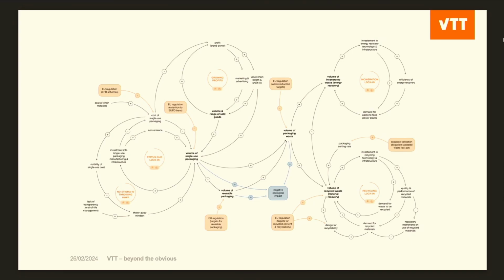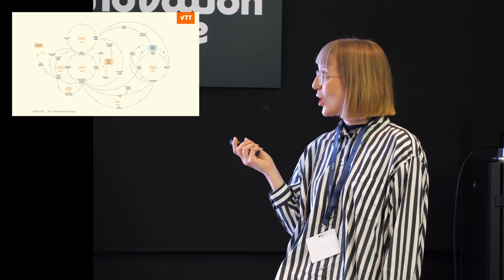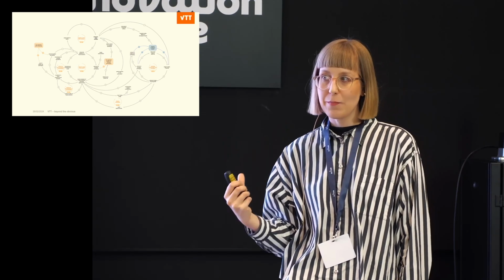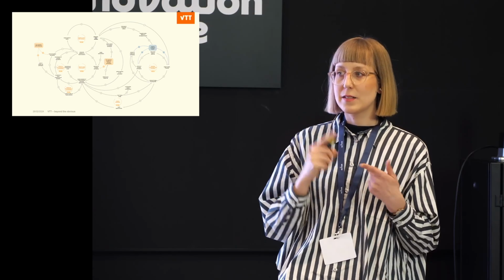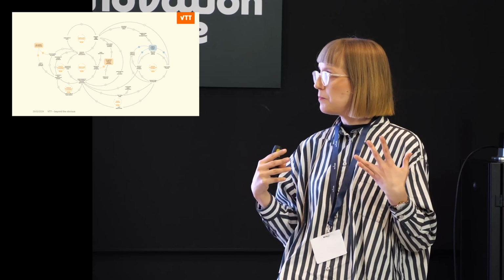So it looks a little bit like spaghetti, but it depicts the single-use packaging system as it is now. And here we have the other side of the coin: the reusable packaging system. Here in the map, we have different elements that play a role in the system. We have elements related to regulation, elements related to ecological impact, elements related to cost and convenience of packaging, and also to mindset and values.